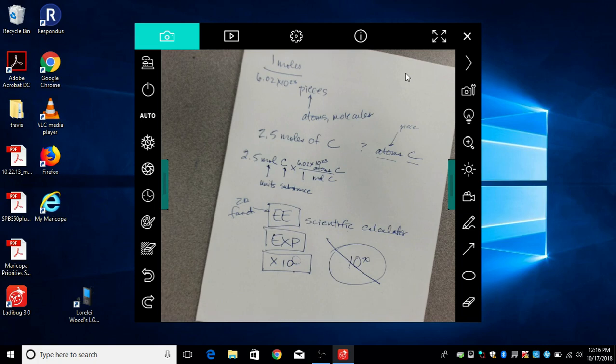That she said we had to memorize. I'm scared just because I have my lab right now.